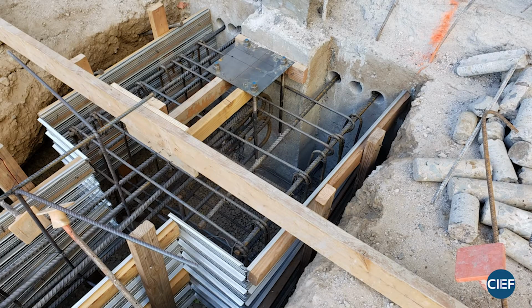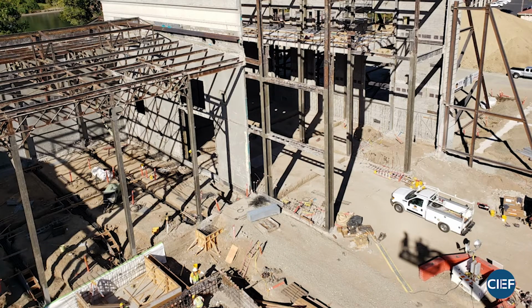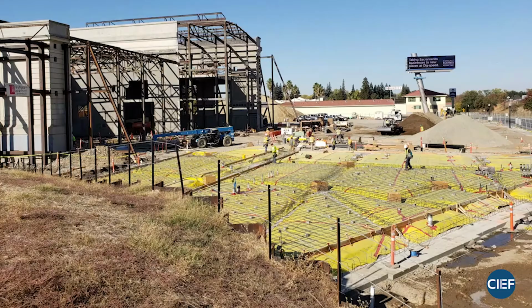This is a pile cap that ties the new addition footings into the historic building's foundation system. In this photo, you can see some of the underslab conduits and plumbing for the new addition. On the lower left of this photograph, you can see the elevator pit being formed. This view from Matsui Park shows the slab rebar over the yellow vapor barrier.